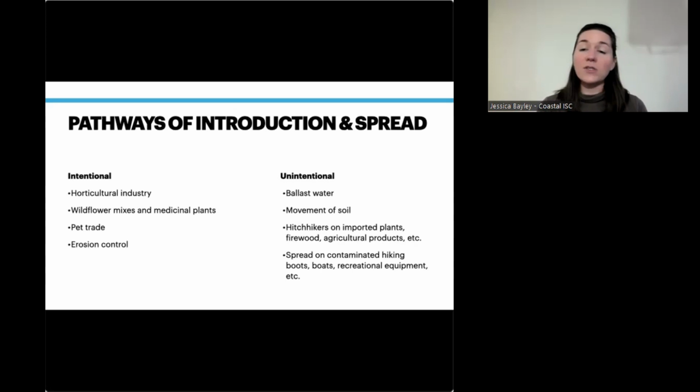Yeah, so this one's really important. Of course, we want to avoid intentionally introducing plants. We want to avoid buying plants from the garden center that we know are invasive and planting those in our yard. But we also want to be mindful when we're moving soil. Things like European fire ants are very easily moved in soil, as well as a lot of plants through seeds and plant fragments, as well as being mindful when we're playing in different areas, whether that be hiking or boating, that we're not carrying any invaders with us and moving them around.